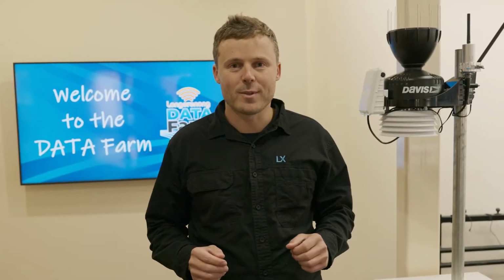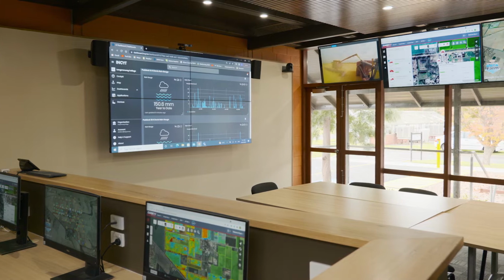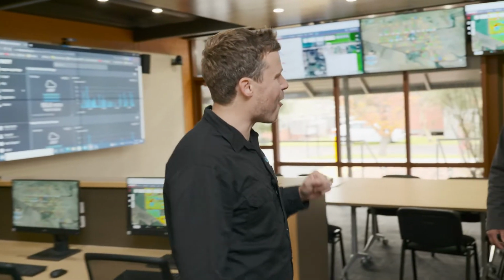Final stop of the Smart Farm tour. We're here at the most exciting part of the data farm, the control centre. Look who we have here, Brian Matushka, the manager of the Longerenong Smart Farm. Brian, do you mind giving us a quick update on how the Smart Farm's going?